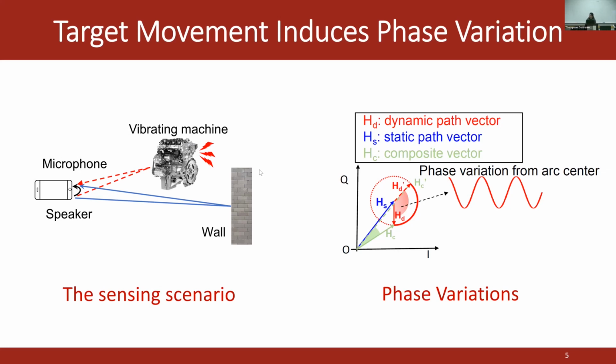For subtle movement such as vibration, the dynamic path vector rotates with respect to the static path vector. The extracted phase variations can be used to detect the subtle movement.